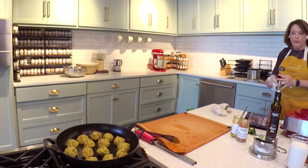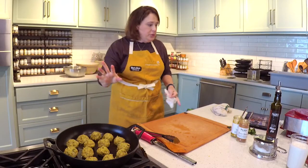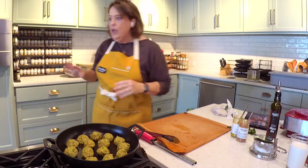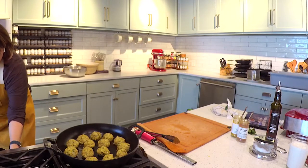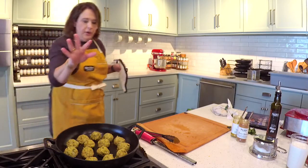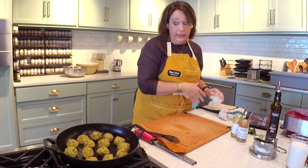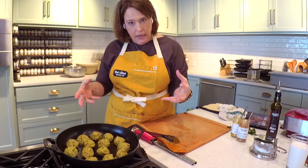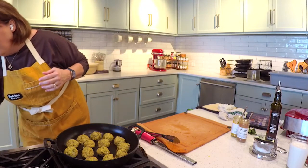Okay, this is going along beautifully. So while those are browning, notice what I did. I'm not touching them. I'm not moving them. I'm not poking them. I'm not prodding them. I'm letting them do their thing. Yep, brown toasty naan. I'm just going to turn off the oven. Okay. So I want them to brown and I want them to stick a little bit in this skillet. I want all of that buildup to be stuck to the bottom because that's all going to go into my sauce. Trust me, all good stuff.